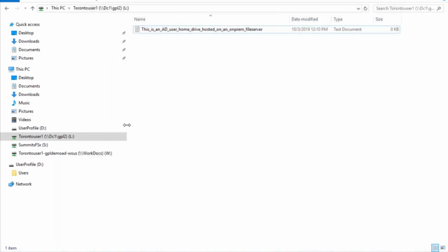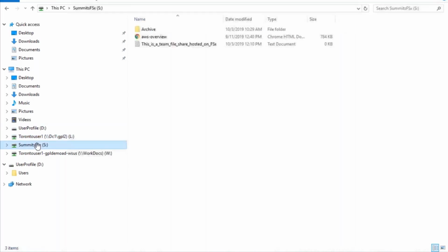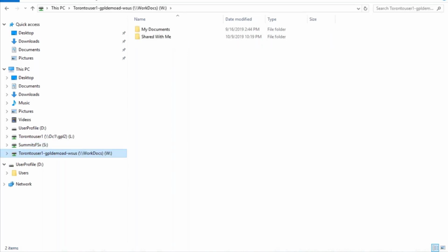On this workspace, you can see I have three drive mappings. I have my profile D drive. It's obviously not mapped, that's part of the workspace. But through Active Directory, I have a home drive share that's actually set up on an on-prem file server in my environment. That's the node over here. I have a Windows FSx-based team share, and this S drive is mapped through a group policy option tied to my user. And so you can see that this is hosted on my Windows FSx. And then finally, I have my WorkDocs drive that I've also got installed on this workspace.